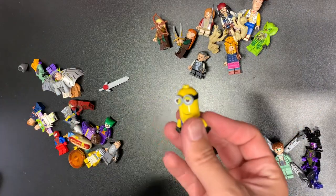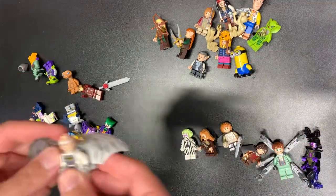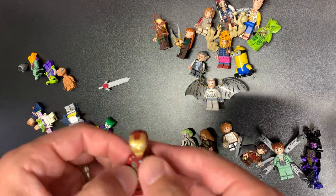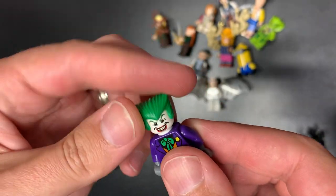We got a Minion missing his hair, I think. And his eyes are... Are his eyes supposed to be like that? Oh, yeah, never mind. They're just eyelids. Okay. Missing his hair, I believe, though. Space Batman, that's a pretty decent one. Kind of mid-value. Iron Man, we know just what to do with him. And boom, 2006 Joker right there. No magnet, not a magnet.